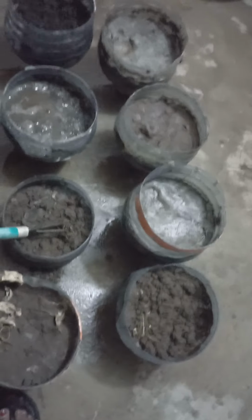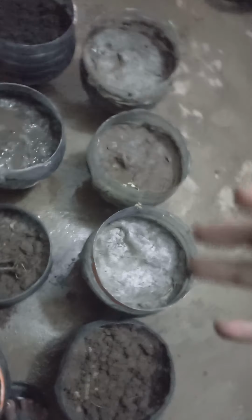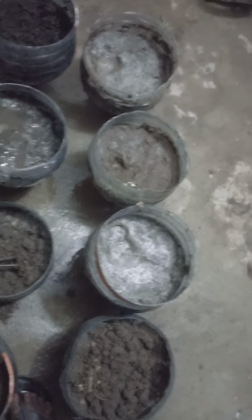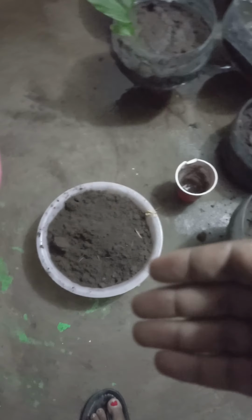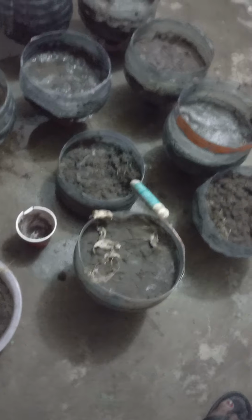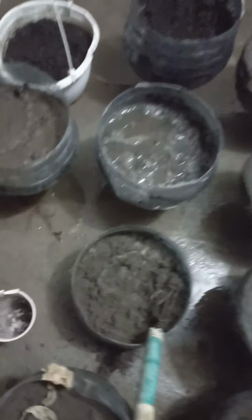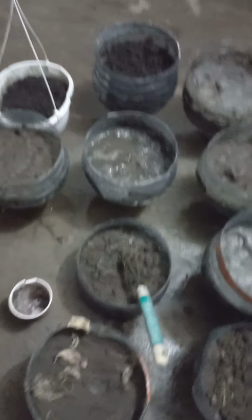Okay. So I have my black soil here, properly composted. I have my garden fork that will help me do the work. I have extra soil here that I'll be using to cover my seeds. So after the soil is loosened, as you can see, the soil is very, very loose because I took time to use the fork to work it out.